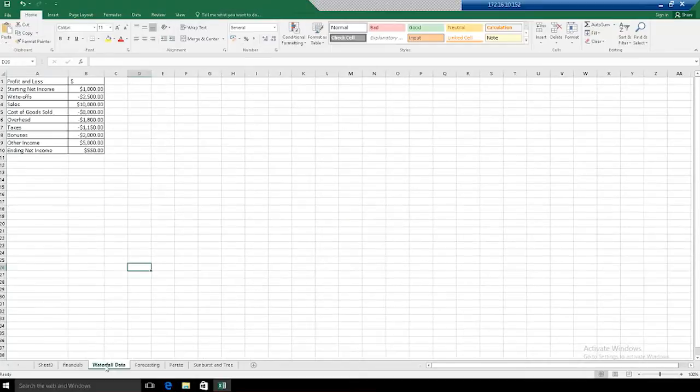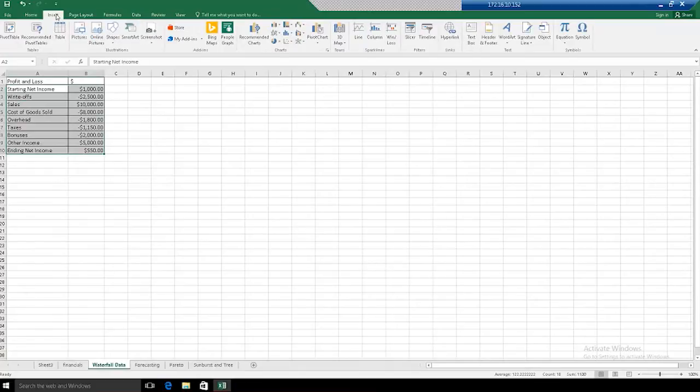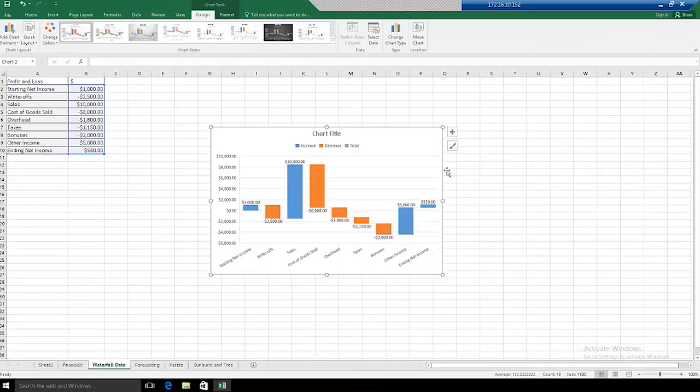So on to this next tab, we have data here that we will use that shows profit and loss of different contributing factors to that. One of the newest visualizations in Excel 2016 is the ability to easily create waterfall charts. So I'm sure lots of you, like me, have spent many hours manually creating a waterfall chart, and now it's as simple as highlighting the data, clicking waterfall chart, and we created a waterfall chart without having to create any other columns or anything like that. So right there you have the waterfall chart.